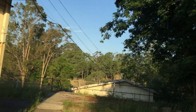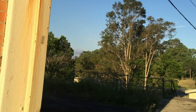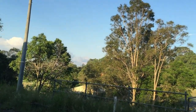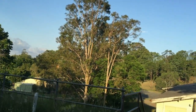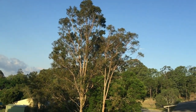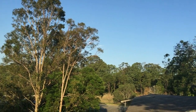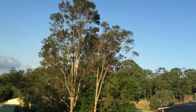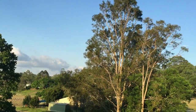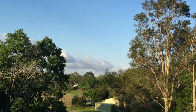Everything's padlocked up, and there doesn't seem to be any break-ins here. I think they do some security patrols here, but it's certainly overgrown, that's for sure. And it's a bit sad here when you've been here as a kid and you kind of thought this would always last, but no. Thank the LNP government for closing a lot of schools down. Mind you, this closed in 2000. We can't really blame the LNP for that there.